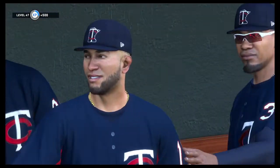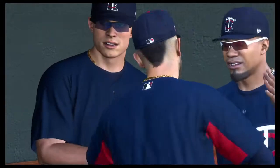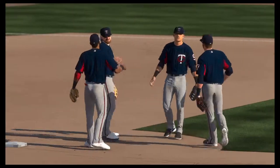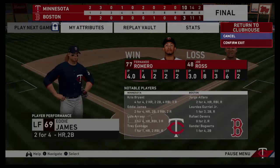Anytime you can win a game, let alone on the road, you have to feel really good about yourself. It's not easy going into that other team's ballpark and coming out with a win, but they did just that. 10-3 at the end of this contest. Minnesota blast.